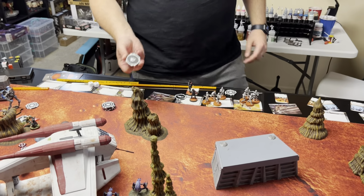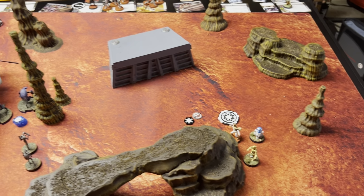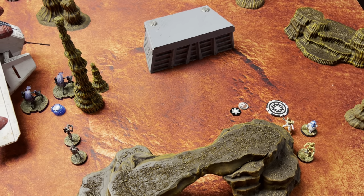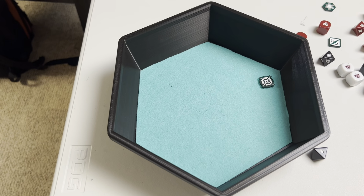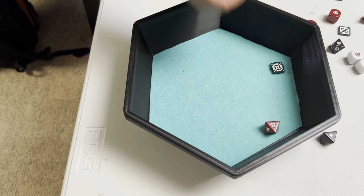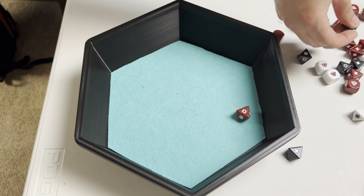Oh, good. We are going with Miss Padme Amidala. She is going to have herself a quick little fink, an aim and a dodge, and then she's going to take a shot on those two little B1s standing out there in the open. What the heck? Red, white, surging the hit. A sharpshooter 2 means no cover. With an aim. There's one crit. We're rolling with the aim. So one crit, we'll get through Pierce 1, so down to the unit leader.